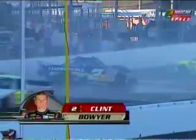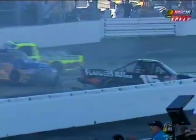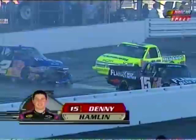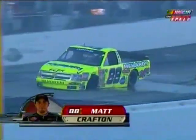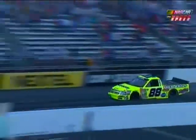Yeah, Brendan Gaughan moved all the way up to the 11th position. You see Clint Boyer, a lot of damage to that Camping World Chevrolet. There's Matt Crafton. He was the first one that got turned around there over in turn 4. He's trying to get straightened back out to finish this race. These guys are trying to get to the start-finish line. They're actually racing to the start-finish line right now, for position. Meanwhile, Mike Skinner won this race.